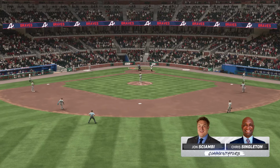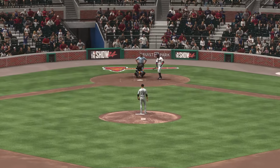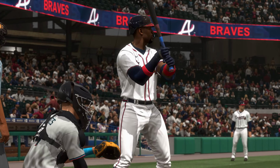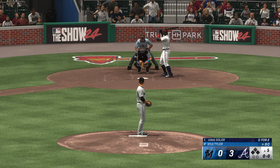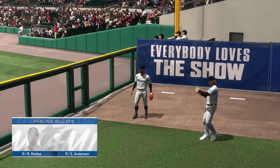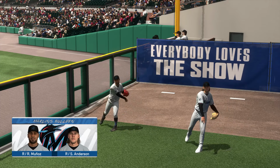Back here in Atlanta, John Schaube with my buddy Chris Singleton. It's set to get us started. Bottom five, Jorge Soler. The right-hander back to work. Swing and a miss. And it's 0-1. Action in the pen down there. Number 71 up and throwing. Number 48 getting cranked up as well.